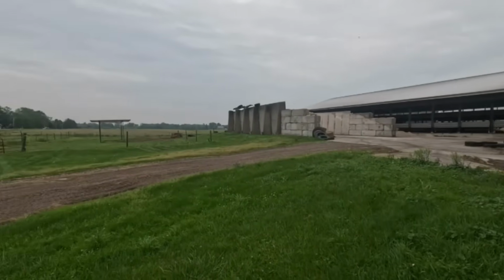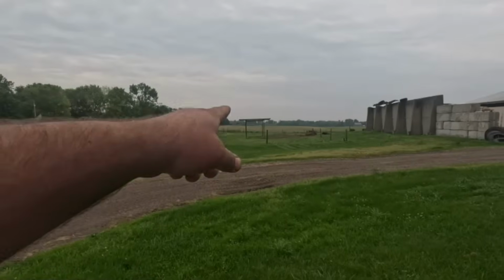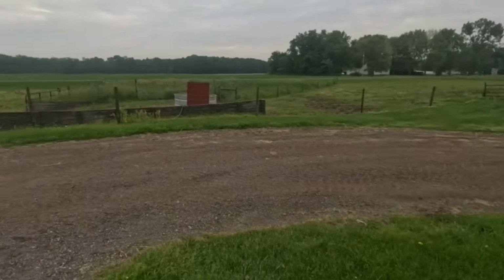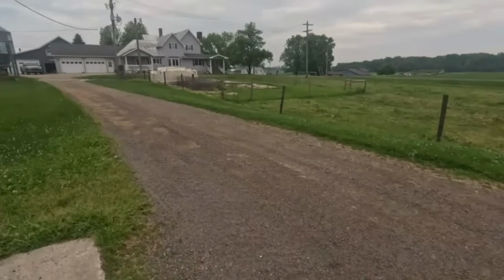Yeah, he's got a few beef cows out here. Got a gazebo out there, with a sunroof supposedly. Nice place. Yeah, I'll just show you a couple farm pictures.